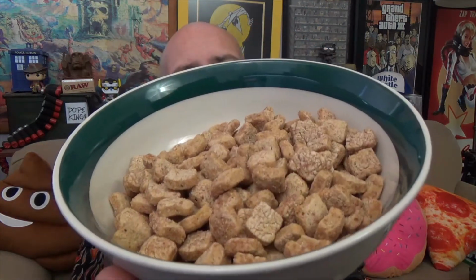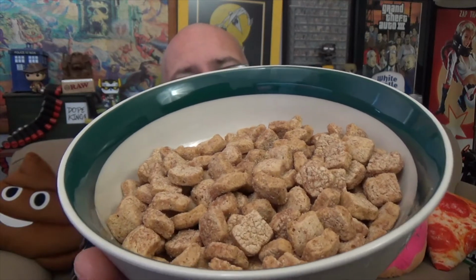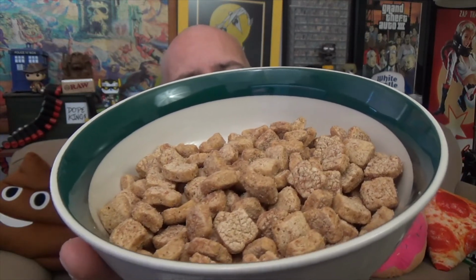Now the scent on this doesn't exactly smell like Apple Jacks at all. Alright, and there's the cereal out of the box in the bowl before the milk hits it. You can see it does look like tiny little pieces of toast, just like we saw on the front of the box. Yeah, it definitely has much more of a cinnamon type aroma coming off of it than it does apple. So it definitely smells more like Cinnamon Toast Crunch or French Toast Crunch than it does Apple Jacks.